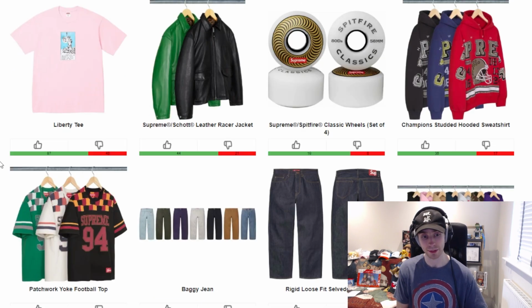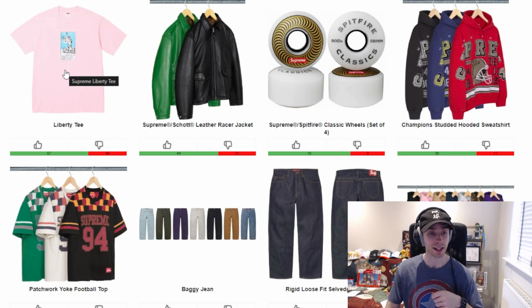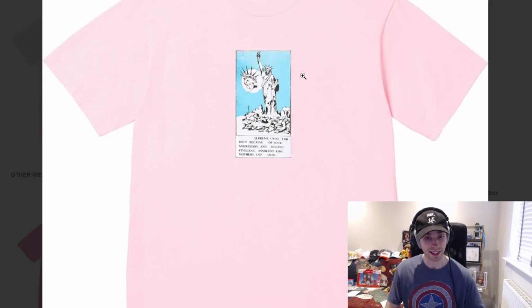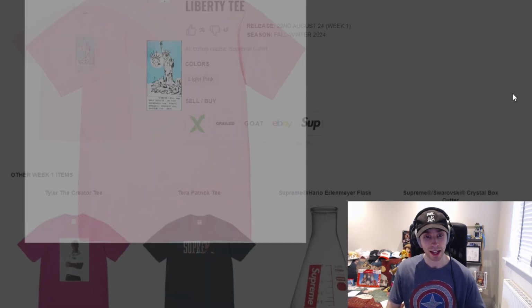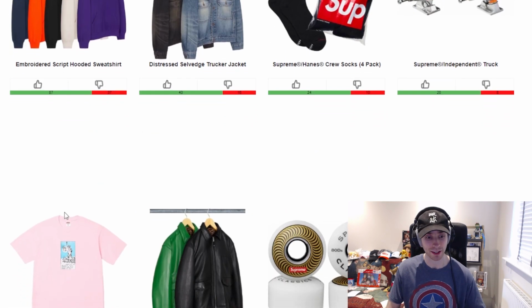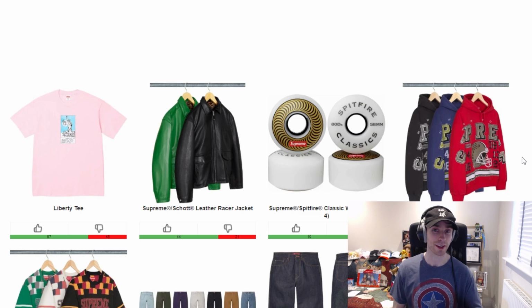From there, we've got the Liberty tee, the short leather race jacket, Spitfire classic wheels, and a Champions studded hoodie. Liberty tee, it's fine. Yeah, I prefer a lot of the other Liberty pieces that they've got coming out. This is completely fine, but there's nothing really crazy going on with it, and I feel that it's kind of the same as the emo tee. It's just a simple sort of graphic, but then again, I do prefer that over some of the other tees that we are getting.